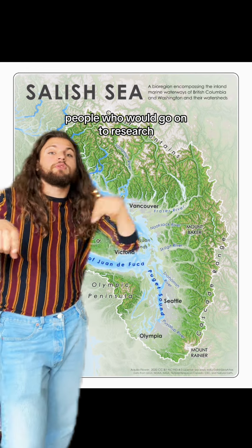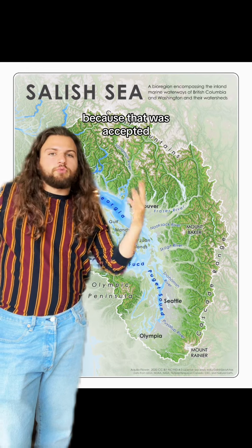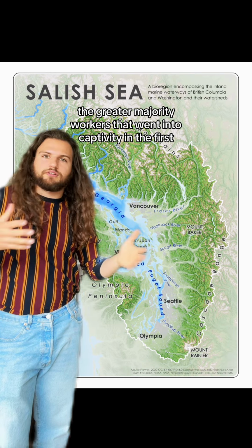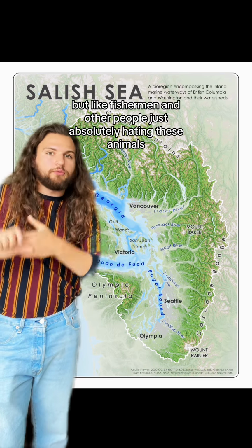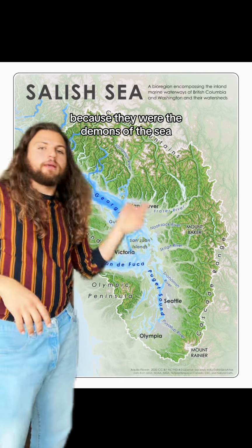People who would go on to research were shooting killer whales when they were a child, because that was accepted. The greater majority of orcas that went into captivity in the first 10, 15 years had bullet holes in them, not from the capture era, but from fishermen and other people just absolutely hating these animals because they were the demons of the sea. So he wants that.